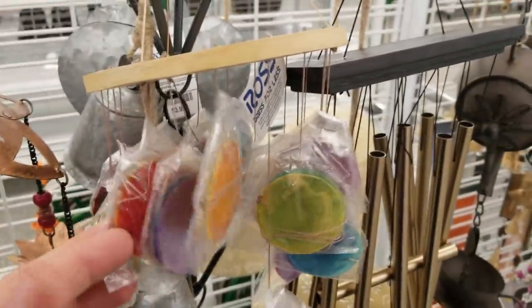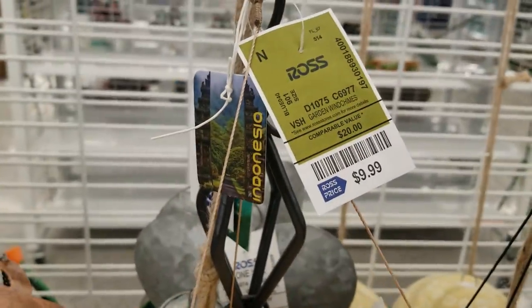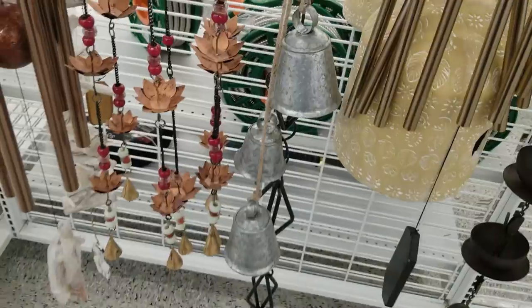This is one of those rainbow glass wind chimes. I've always wanted one of those. Oh, it's only $9.99. Guys, can I get it? I'm a grown ass man, I don't need anyone's permission.